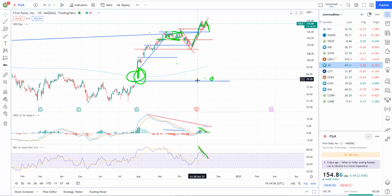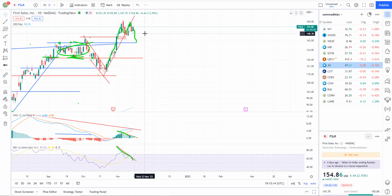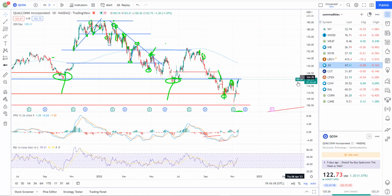Looking at the daily chart, negative divergence on the daily there, and just in general, it's a very bearish setup. So it's just a matter of when we get that momentum to the downside. I think it's going to start soon, but nothing's to say we can't just hold up here for a little bit longer.